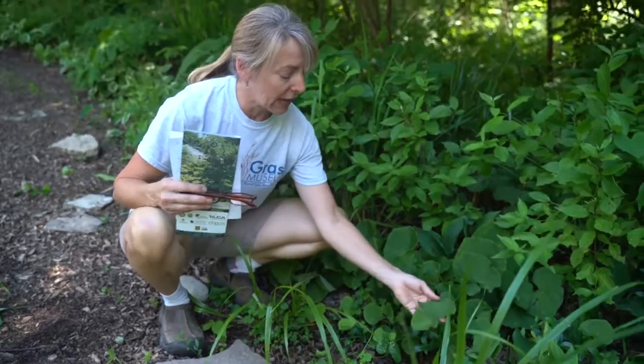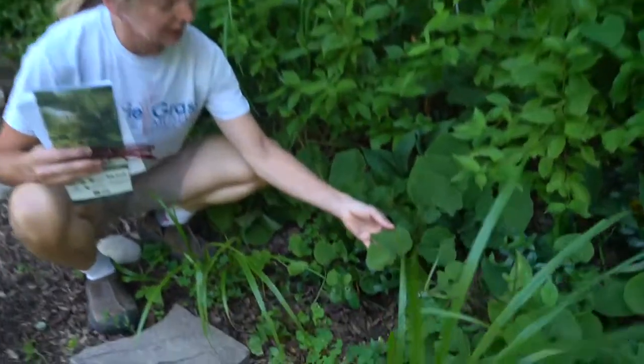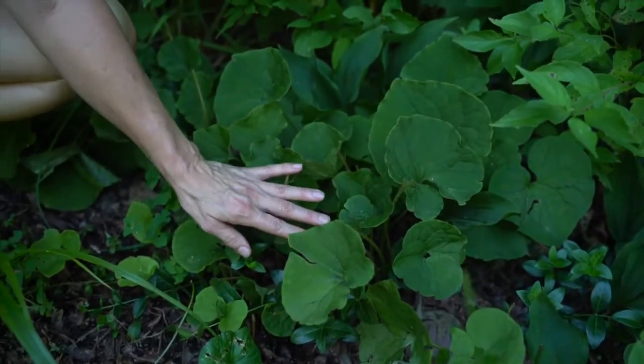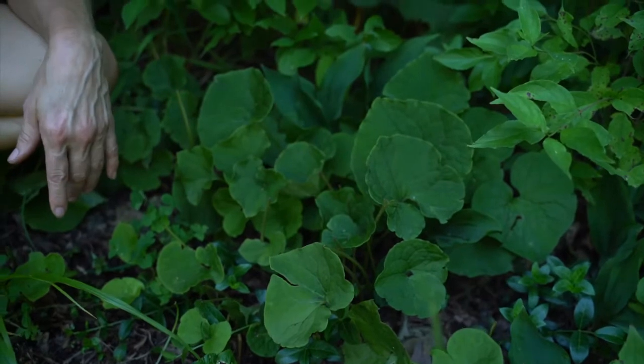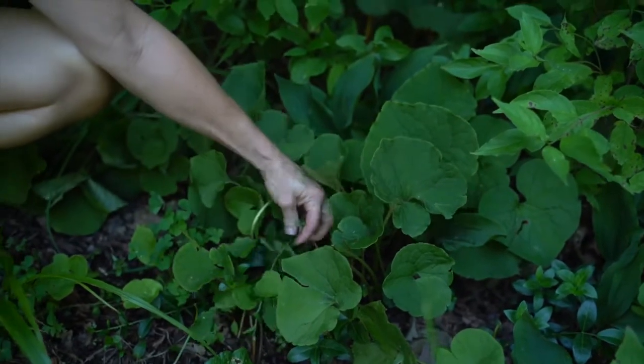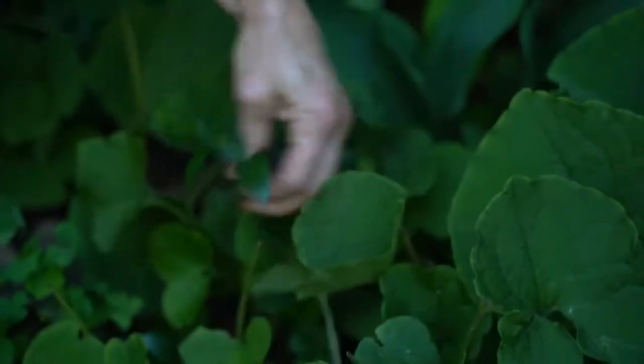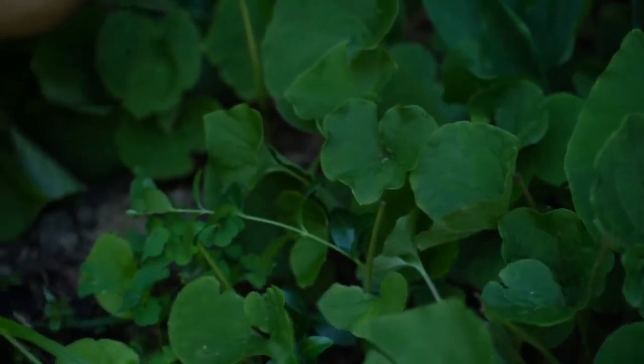So here is the wild ginger. It has beautiful green leaves. It has small flowers in the spring, low on the stem, and it can be used to replace other invasive ground covers. This vinca is also very invasive, and I've been trying to kill it, but the ginger is taking over, and I prefer that.